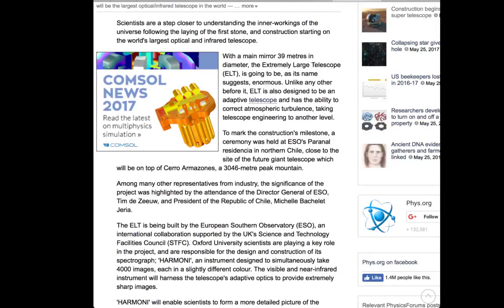Truly incredible. I can't wait to see the images that come out of this. And I'm also looking forward to seeing the future that evolves around space technologies and telescopes.